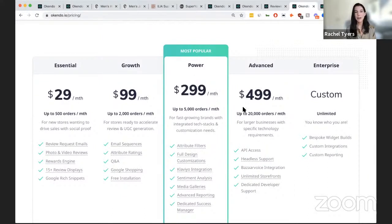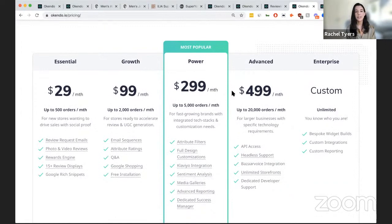It's pretty much order-based, and then you get different feature inclusions based on these packages as well. Power is most popular. You get our Klaviyo integration. You also get a dedicated customer success manager and up to 5,000 orders per month.